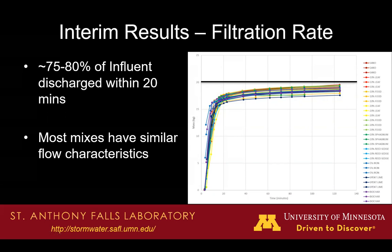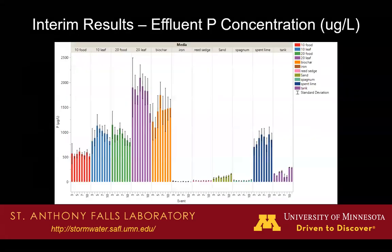And then over the next hour and a half or 2 hours, another 5 to 10% of the volume comes out. Now, why don't we get all of the water back? Well, this is a porous system. This is a system with organics in it, and it's a system with vegetation. So we have evapotranspiration coming out of our mesocosms because they are outside. And so there is some pore capacity for holding water even when we're doing these experiments. But overall, most of the mixes performed very similarly. We have very fast release of the water, and then a slow release of some of the excess.